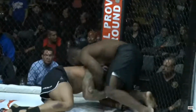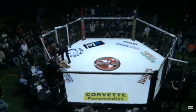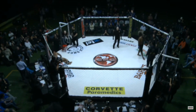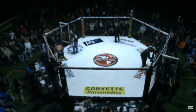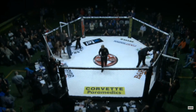Does so, but Shelton Graves drags him back down to the ground to close the opening stanza of this title contest. Lorenzo Hood and Shelton Graves, Digger Graves. Hood very slow to get to his corner here. He looks exhausted. That is a real shot in the arm there for Shelton Digger Graves. What could be more motivating than just seeing your opponent scrape himself off the floor?